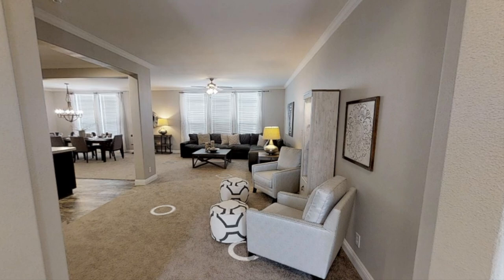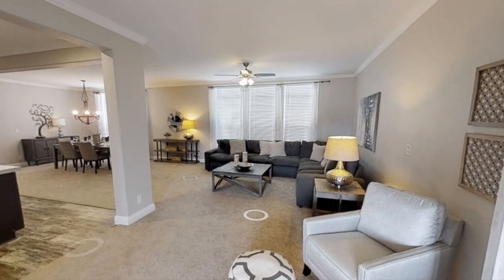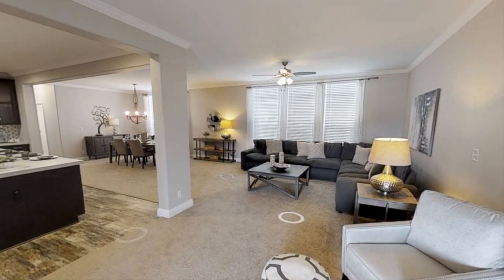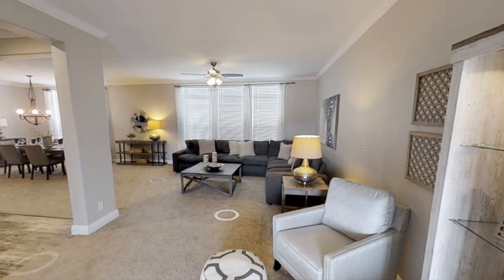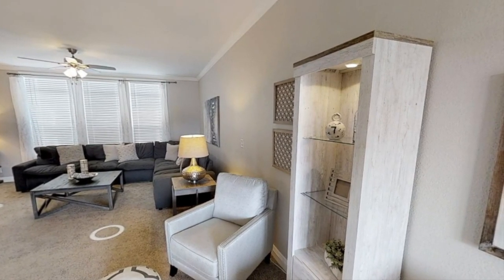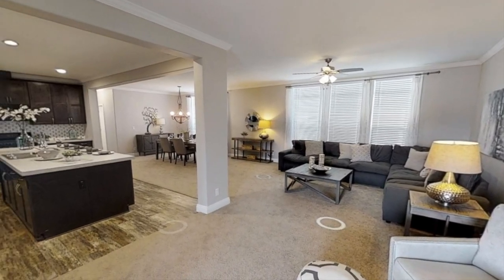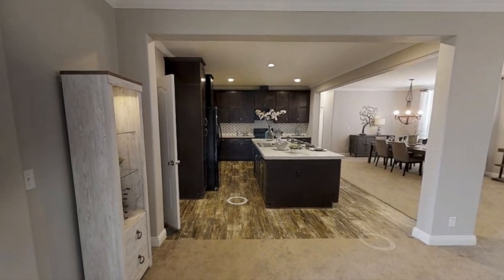So now we're heading to the living room area and the kitchen, and looks like this living room's pretty long. I guess they have 2 different living areas in this living room. I guess this is considered a sitting area, and then the other part's just the main living room. But let me know down in the comments what you would put in this awkward space right here.